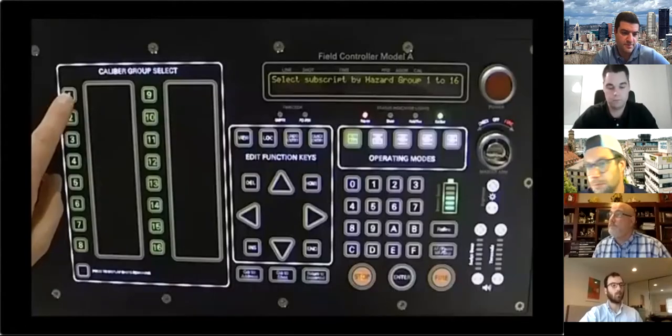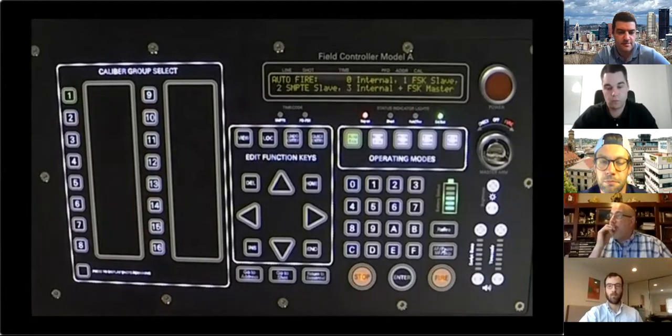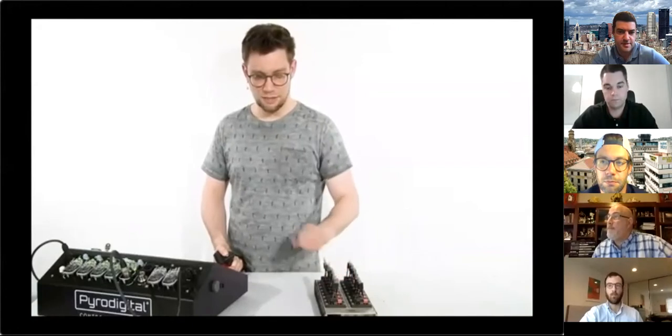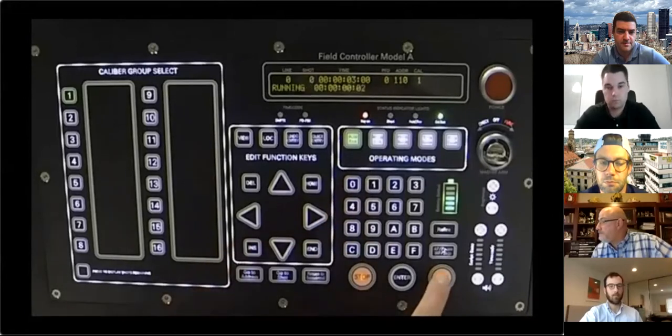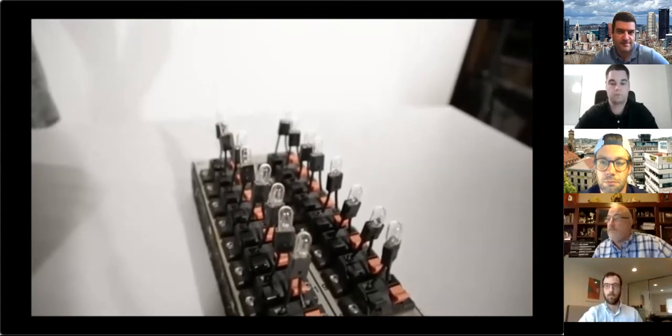So if I press this one, number 1, it will now load all the cues that belong to the right hand side, our morning show, because those here are related to the subscript number 1 by the caliber group parameter. If I go now to internal and fire that, you will see that in 1 second, only this side here fires. So all these cues are not part of the actual script that is running at the moment. So they will also not delay any cues here, because they're not part of the show at the moment.